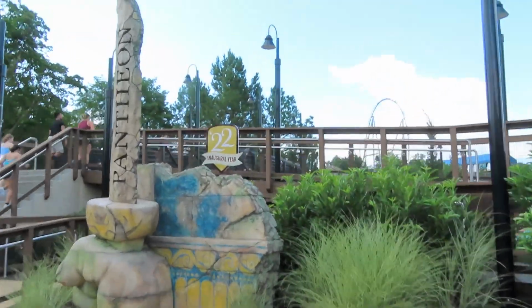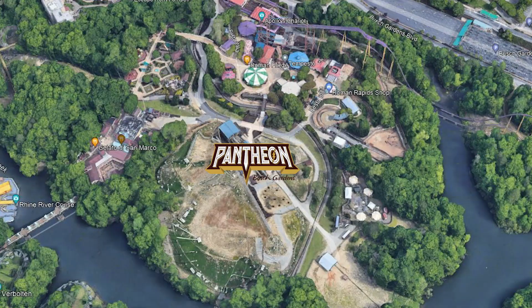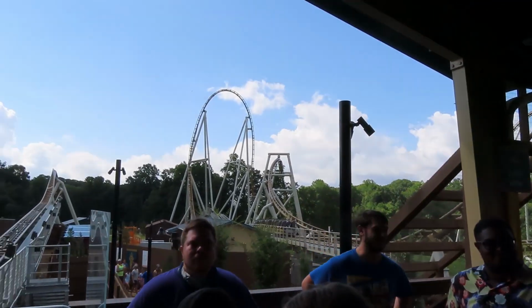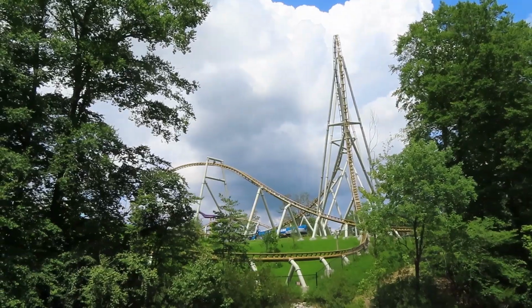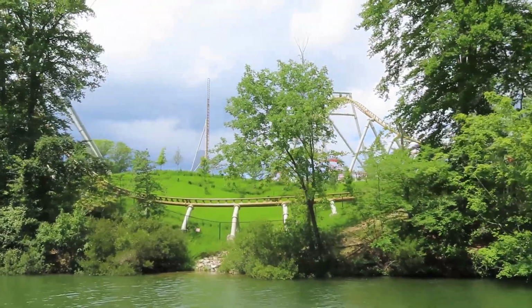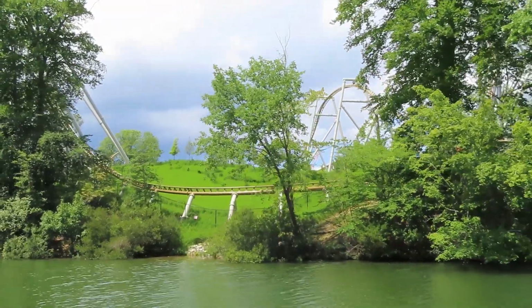Pantheon is located in the Festa Italia section of the park, in the same plaza as Tempesto and Apollo's Chariot. Getting good views of this ride is kinda hard, but you can see most of it from the station, or the bridge leading to the ride, and you can get another good angle from the Rhine River Cruise boat ride. If you're on that and want some good footage, you may be in luck thanks to the first Pro.